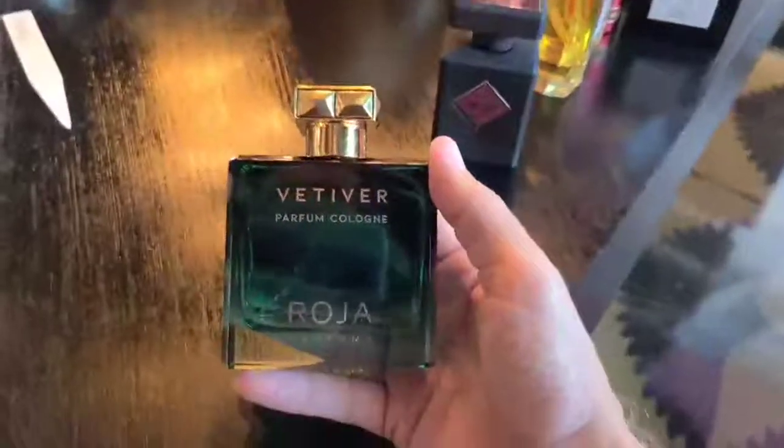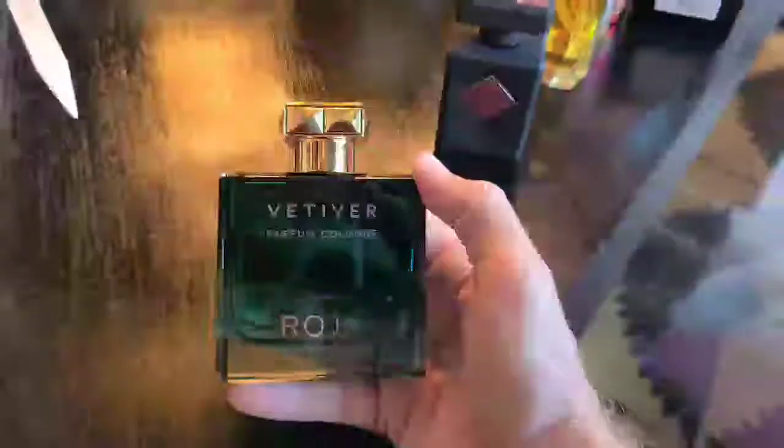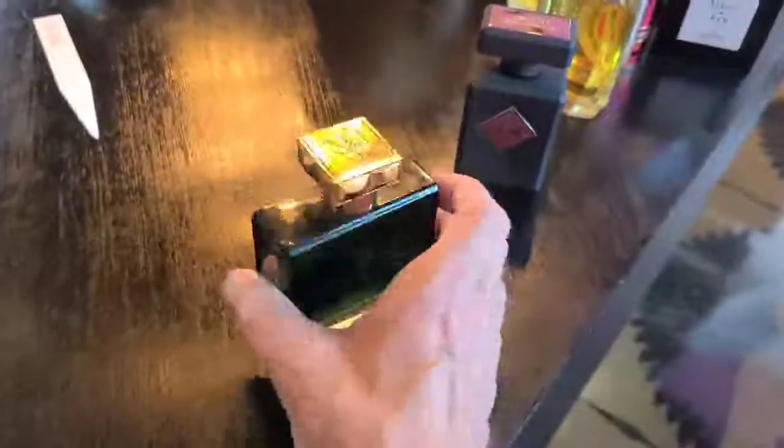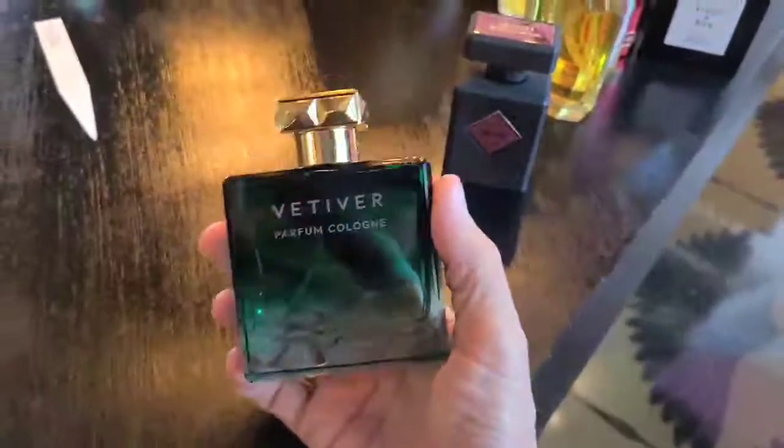All right, move some of this out of the way. Coming in at number 2, Roja. Of course, Roja Parfums, Roja Dove. This is vetiver from his cologne-based line that came out in the last year or so.